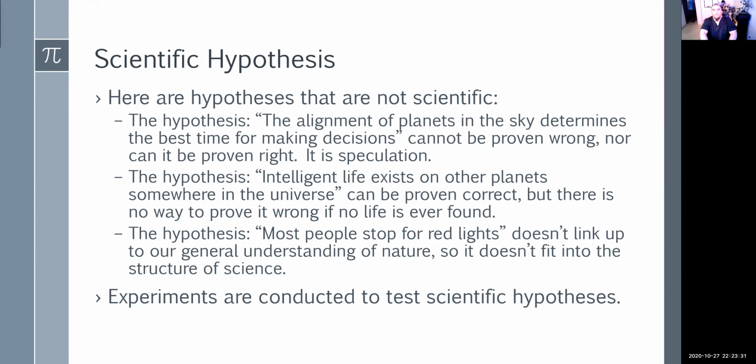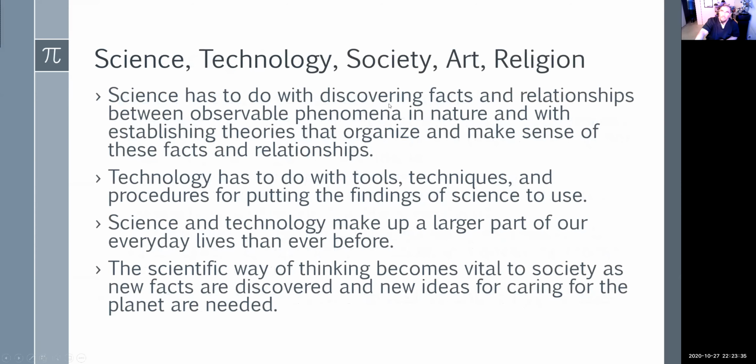So experiments are often conducted to test these scientific hypotheses, right? It has to do with discovering facts, relationships between observable phenomena in nature, and with establishing theories that organize and make sense of these facts and relationships. Then we have technology. Technology is our tools, techniques, and procedures for putting these findings of science to use, right?